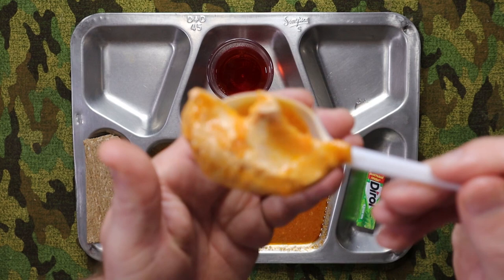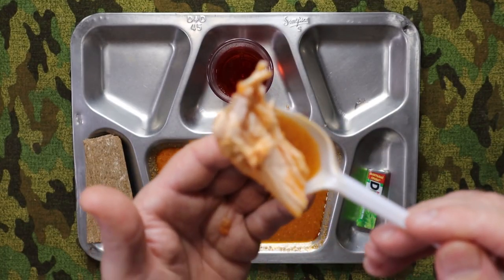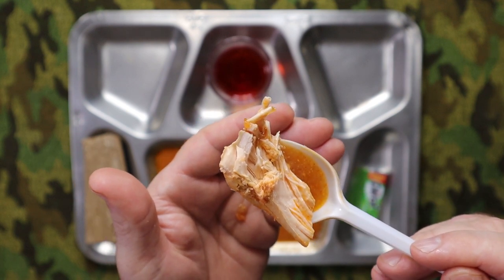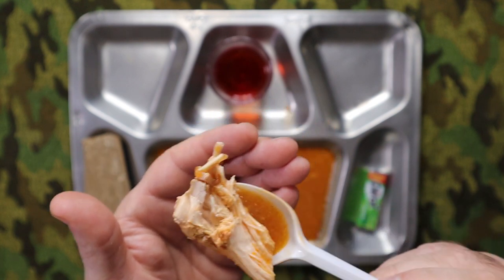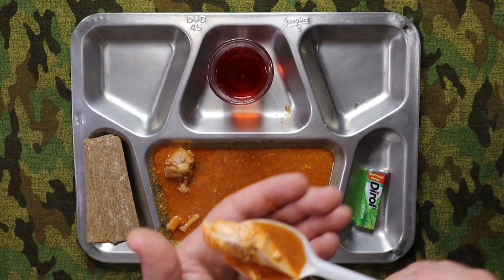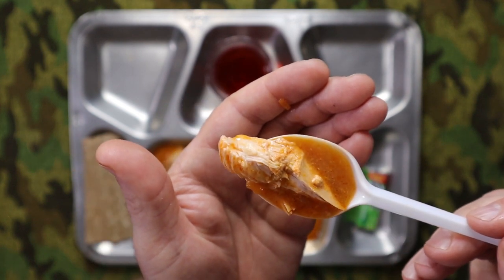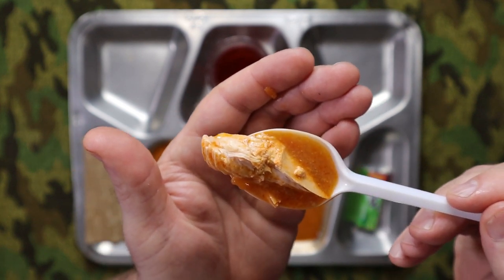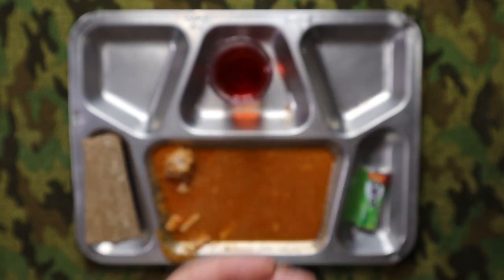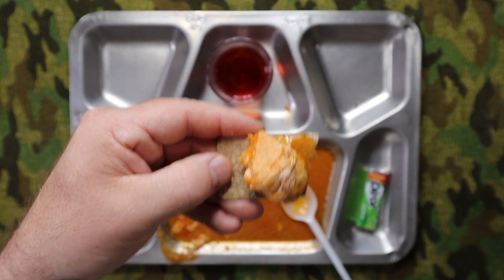Let's go for it. Look at that. Lovely. There you go. See a bit of a cross section there of the chicken. Now the chicken is really nice. However, it is a little bit dry. But that sauce really makes up for it. Now again, like all these Russian mains, they're really tasty, really rustic food. Real wholesome sort of home cooked style dishes. Really nice. There you go. A bit of chicken on the cracker there.